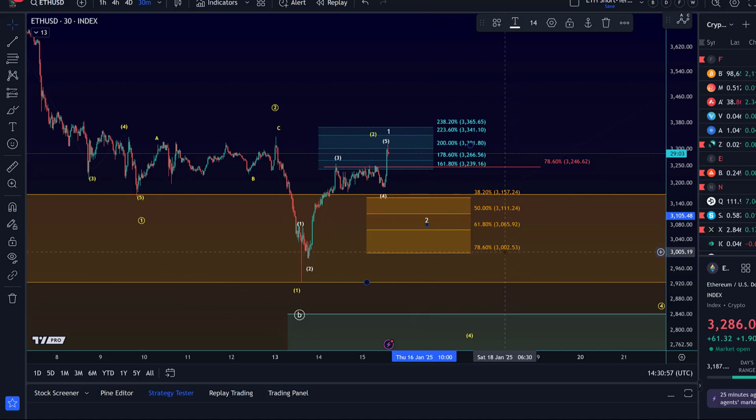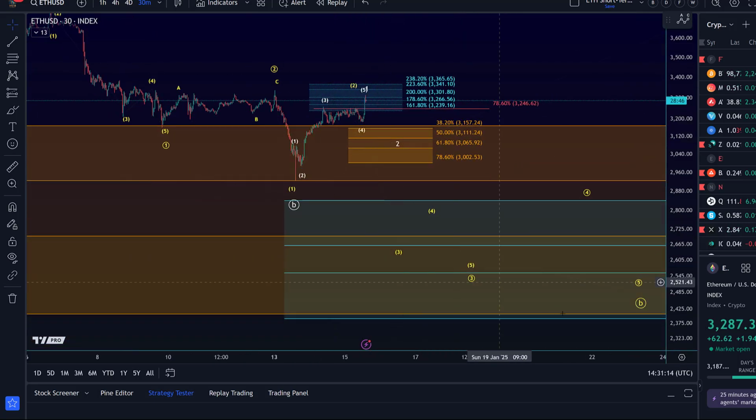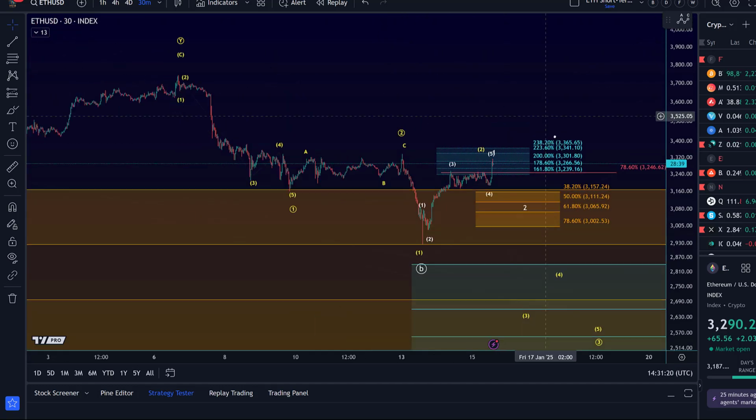Now, the support area is between $3,002 and $3,157. To keep it very simple, as long as the market now holds above $3,000, I will assume a low is in. Any break below $3,000 would strongly suggest that the yellow scenario is extending further lower, possibly down to around $2,400. But for now, we are watching this.